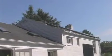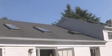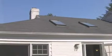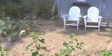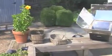Wells says the average home in Northern Virginia uses 500 watts each month, so 1200 watts is plenty. More than enough to power all of her home's appliances. Though she doesn't need electricity for her solar oven, it sits in her backyard and uses the sun's heat to cook food to well over 300 degrees.